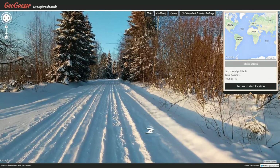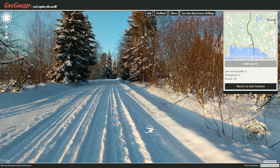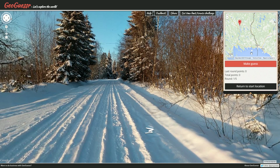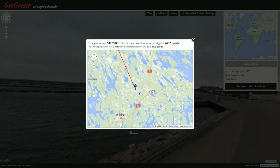Just because that might be it, I am going to go Sweden, but I'll go northern Sweden, around here, very close to Finland. This is that city that we often see with the IKEA. We're going to go, maybe, we'll go right here. Let's make the guess, and the answer was, okay, it was Finland. That's too bad. Where were we?